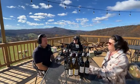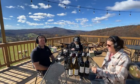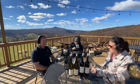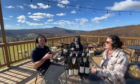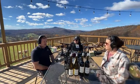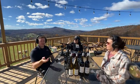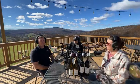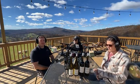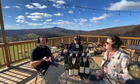It's 100% Chardonnay. I find Chardonnay is a really good base for traditional method sparkling wines. It really holds the yeast characteristic quite a bit. It has good weight to it as well. A lot of times when you're making traditional method sparkling wines, or any sparkling wine, you are picking pretty early with a fair amount of acidity. So you like to be able to balance that acidity with the weight of the wine.